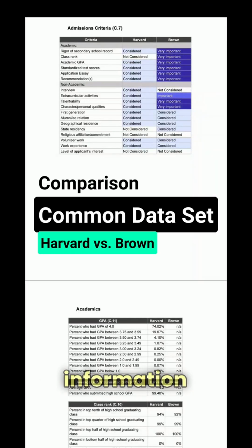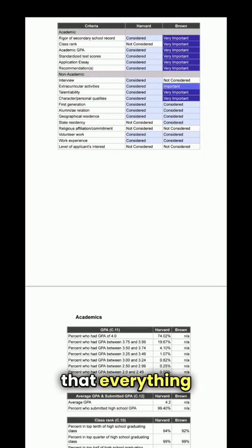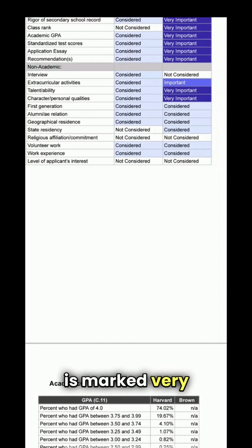Let's review common data set information for Harvard and Brown University. So looking at Harvard, we see that everything is marked considered or not considered. This might make it challenging to put together an application strategy, but we'll go more into detail for these items later on. For Brown, we see that every academic criteria is marked very important.